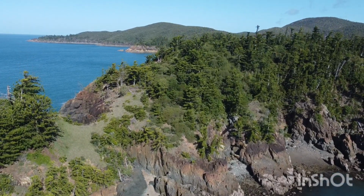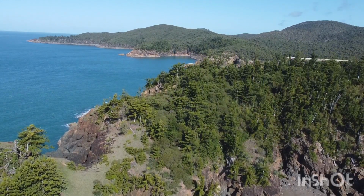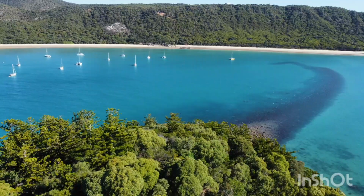And the land here is all land used by the army and that for training. They bomb the area, so it can be subject to when you can anchor there sometimes.